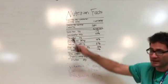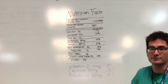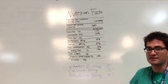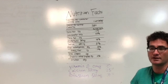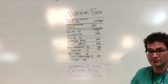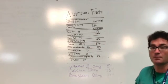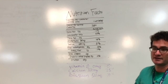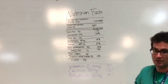The next thing you want to look at is the calories. And calories are just a basic measurement of how much energy is in the food. They're not necessarily good or bad, although if we're trying to watch our weight and trying to avoid problems like obesity, managing how many calories we eat is a really important way to do that. So again, we're going to see how many calories there are per serving, and we're going to consider how many servings of this food we're eating to know how many calories we're getting altogether.